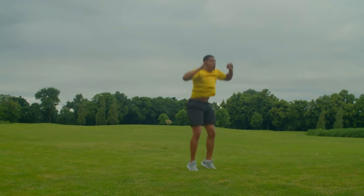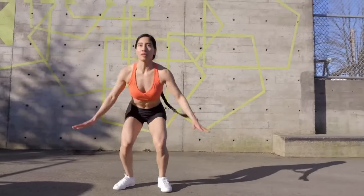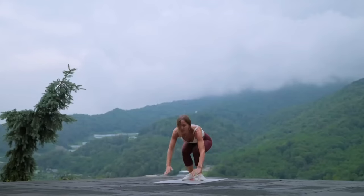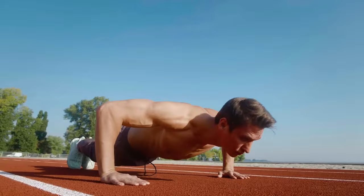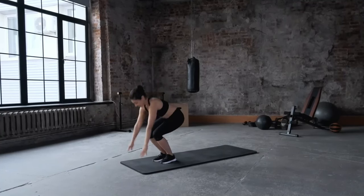The magic of burpees lies in their ability to elevate your metabolism even after you've finished your workout. Due to the high-intensity nature of burpees, your body continues to burn calories at an accelerated rate post-exercise. In simple terms, burpees keep your metabolic furnace stoked long after you've completed your last repetition.